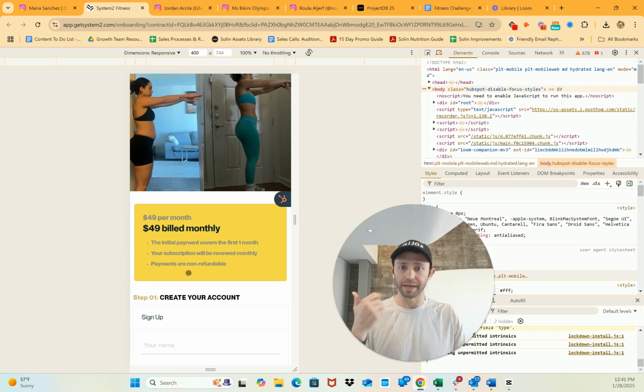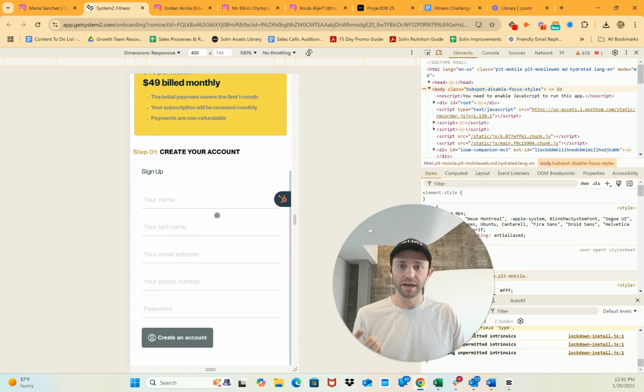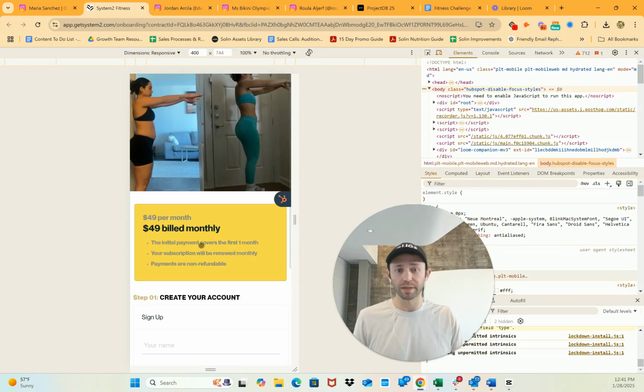Am I getting an app? Am I getting a PDF? What am I getting here? And on top of that, I can't even buy it right here. I have to create an account before I can even buy it. We want to make things as simple and easy as possible for people. We don't want them to have to jump through a lot of hurdles. We want them to know exactly what they're going to get. So how can we improve this?